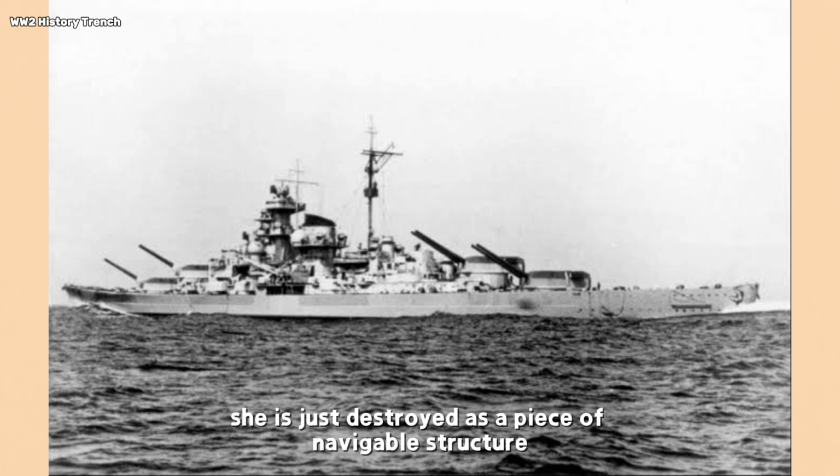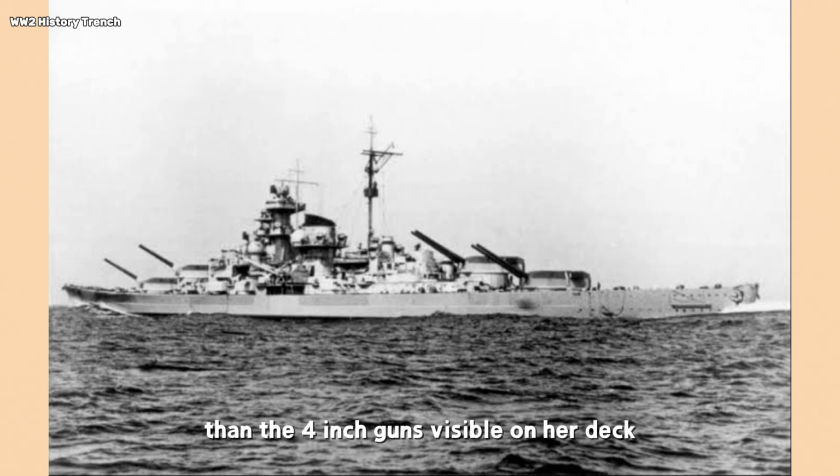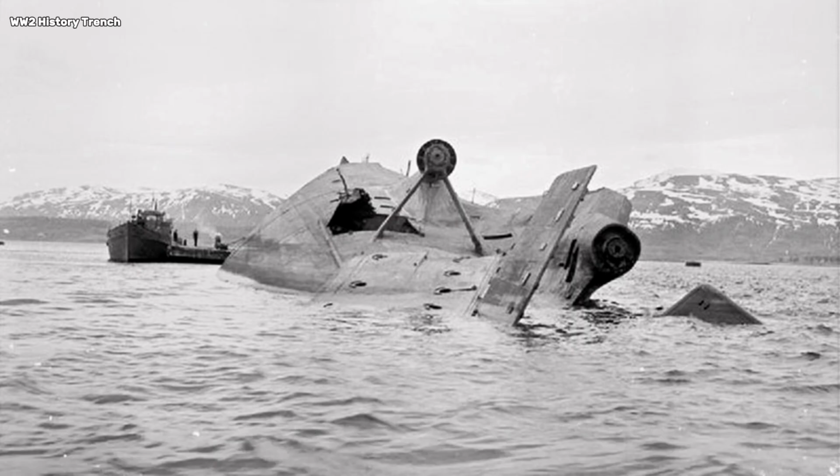She is just destroyed as a piece of navigable structure, though nothing about her appearance suggests she carries anything more dangerous than the 4-inch guns visible on her deck. Inside her bow, packed into steel tanks and set in concrete for exactly this outcome, sit 4.5 tons of Amatol explosive, wired to time delay fuses set to detonate hours after this moment, hours after the ship has been boarded, inspected, and the raiders are counting on it, crawled over by curious German officers who have no idea what they are standing on.